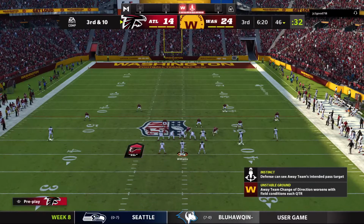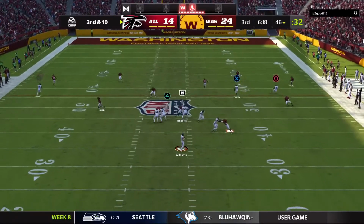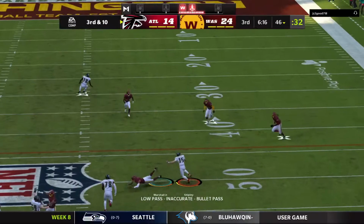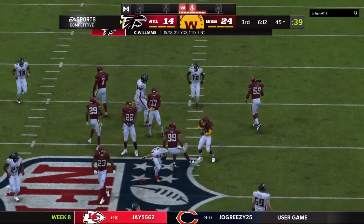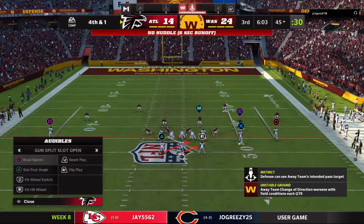Find him. Find him. An important play right here, 3rd and 10. And I would expect pressure here. And he comes back with one complete. And they're going to mark him down short, maybe by about a yard, if that.